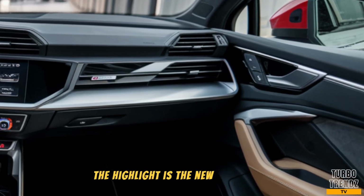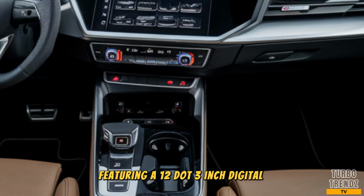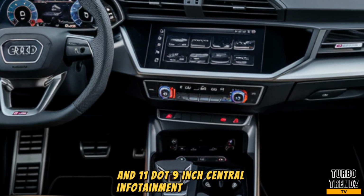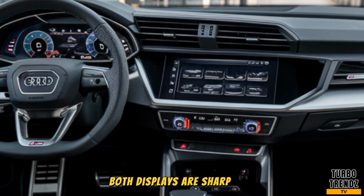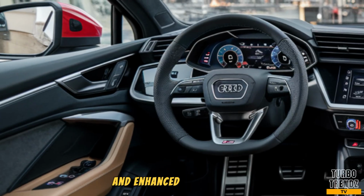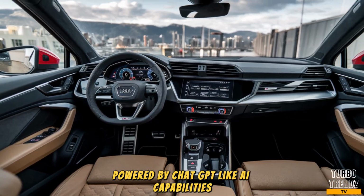The highlight is the new MMI Touch Response System featuring a 12.3-inch digital cockpit plus and 11.9-inch central infotainment touchscreen. Both displays are sharp, fast, and seamlessly integrated with haptic feedback and enhanced voice control powered by ChatGPT-like AI capabilities.